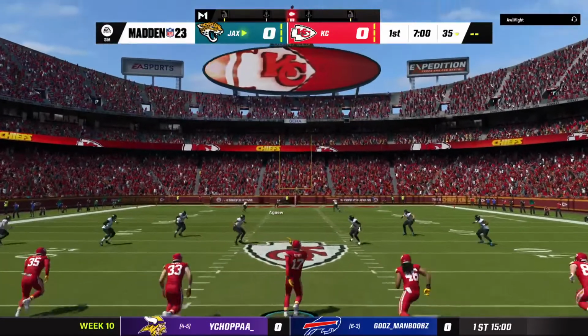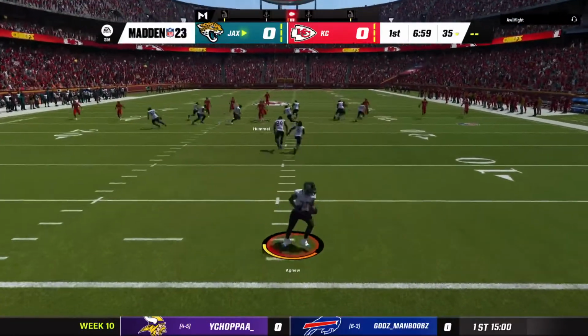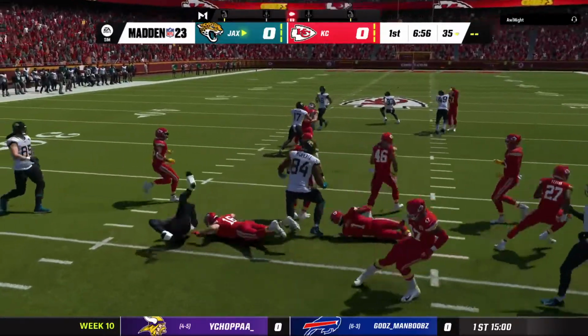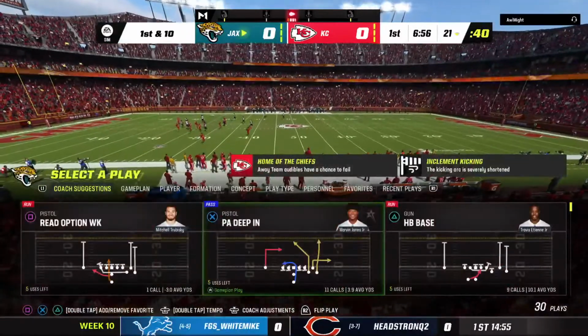Week 10 of the NFL season is here, and we're underway on EA Sports. Fielded just outside the goal line. And taken down just past the 20 at about the 21-yard line.